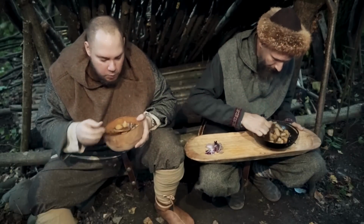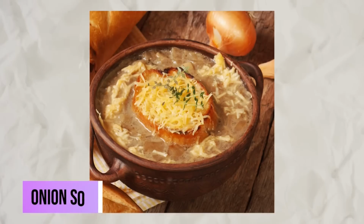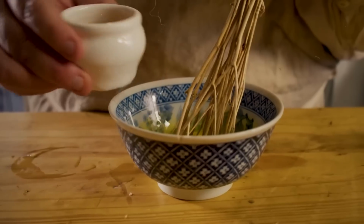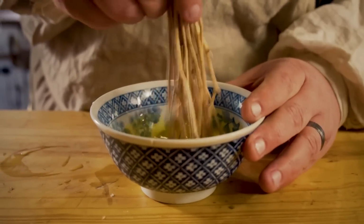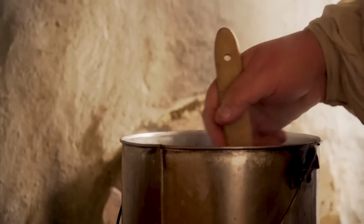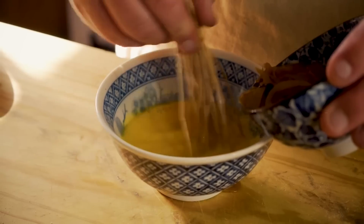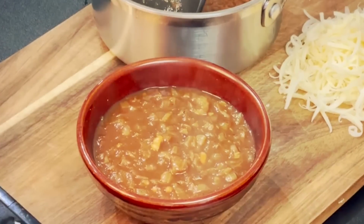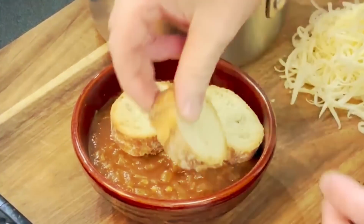Simple, humble, and surprisingly effective, onion soup became a go-to meal for soldiers who needed something quick, warm, and filling. With minimal ingredients, just onions and water, it was an easy dish to prepare when supplies were low and it could stretch to feed large groups. In fact, onion soup was often seen as the best option when no other fresh ingredients were readily available.